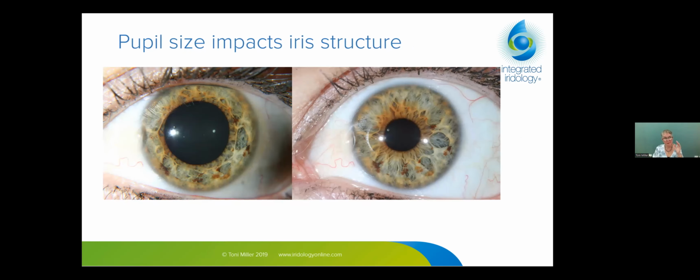And I've mentioned that pupil size dramatically, in some cases, impacts the iris structure. So this is what we would call ideal as far as the pupil size is concerned. But in severe mydriasis, this structure here is almost unrecognizable from this one. But if you look at where the lacuna are, you can see that it is indeed the same iris. Notice that the pigmentation is in the same location, and so on. It can also impact our perspective of color. So you notice that in mydriasis, the pigments do look slightly darker, even a different shade of brown.